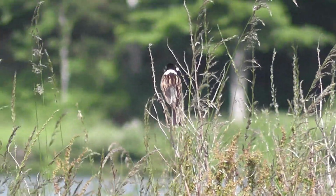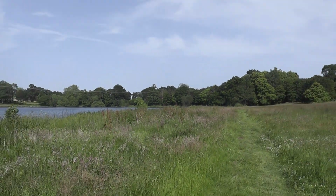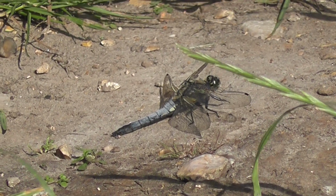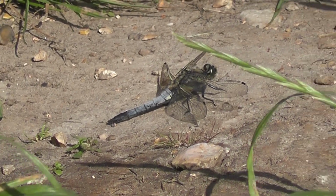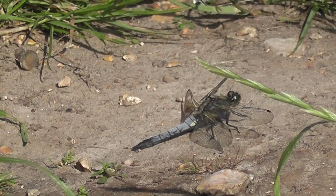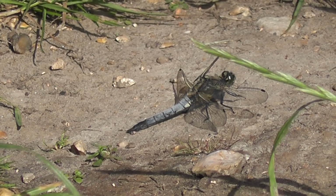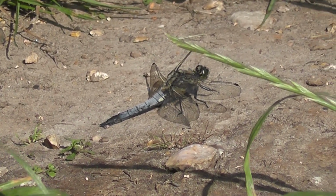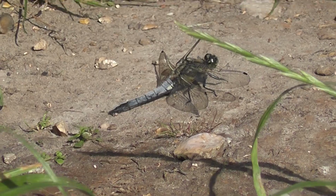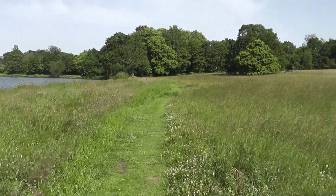Lovely. There are loads of dragonflies and demoiselles, and can't remember what that is. Can't remember what that's called. Darter? No, it's escaped me. I've seen them before, checked them out, and now I've forgotten the name. Odd looking thing. But they're all flying up as I walk along this path. Fantastic.